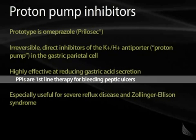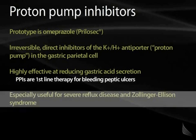PPIs, or proton pump inhibitors, are considered first-line therapy for patients that have bleeding peptic ulcers associated with serious GI bleed. These patients are usually put on an intravenous drip of some type of proton pump inhibitor. These medications are also very useful for severe reflux disease in patients that have a gastrinoma or Zollinger-Ellison syndrome.